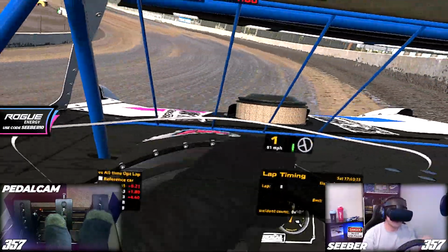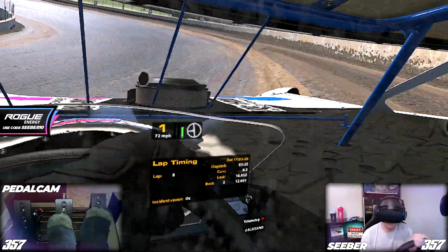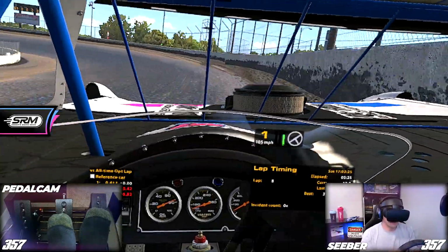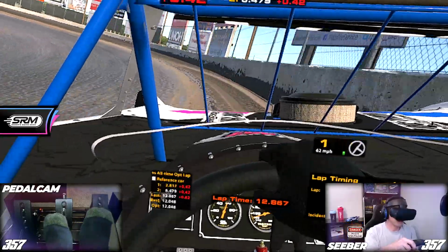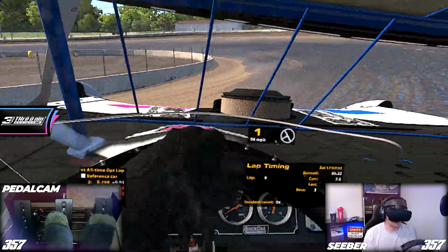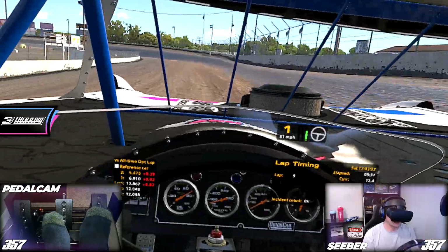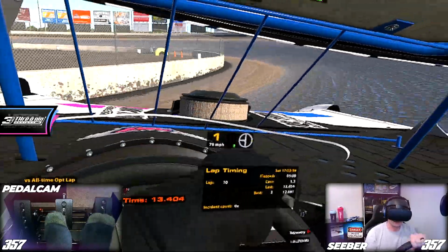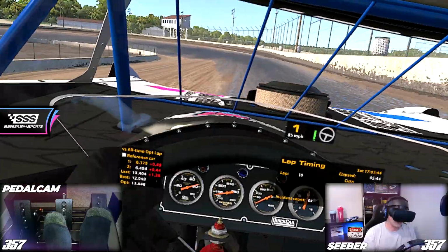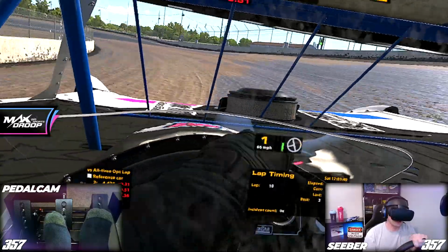16.653. Yeah, and that entrance there on 1 and 2 is going to be very, very difficult to get used to. You need to enter in high so you keep your momentum and everything. But at the same time, there's a dip, there's a wall there and everything. Very unique track though, I'm liking it.